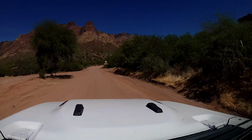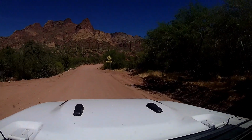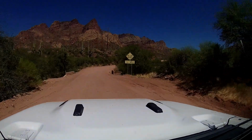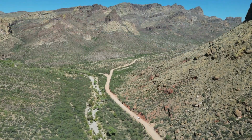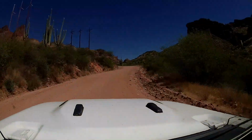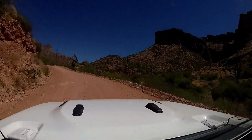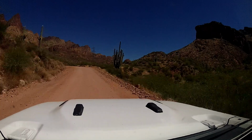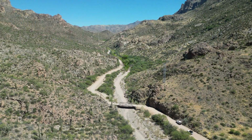A lot of people don't think of the desert being a mountain and picturesque place, but here in the Superstition Mountains, we've got absolutely dramatic mountainside views. At the end of this long run, we have one bridge to cross on the Lewis Creek Bridge, Lose Brandy Creek Bridge, and it'll take us up to Mud Creek Canyon along the Apache Trail.